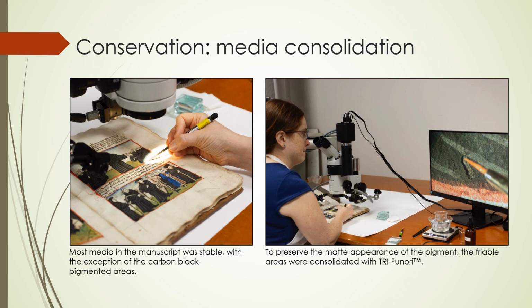After photographing the volume prior to treatment and carefully documenting its condition, the text block was surface cleaned only in areas containing no media. The surface dirt was, for the most part, heavily ingrained, and so cleaning did not appear to make much of a difference.